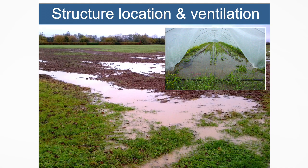All right, let's look at the structure location first. Does this remind you of some places you've been? Some of these houses, especially the NRCS houses, are on farmland, and invariably, I've seen a lot of them put on areas like this that have no drainage. And so what's the big deal in terms of pest management? From a disease standpoint, this is a disaster, right? We don't want our houses full of water.